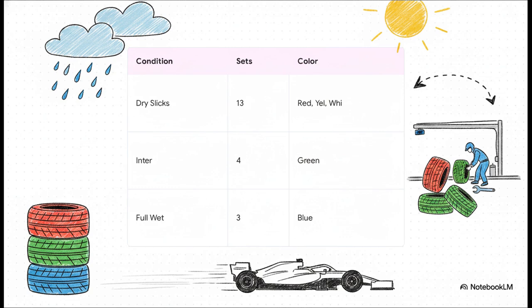But what makes this a brilliant strategic puzzle is that during a dry race, the rules dictate that a driver absolutely must use at least 2 different slick compounds. You literally can't just run the same tire the whole race, you are forced to make a pit stop.